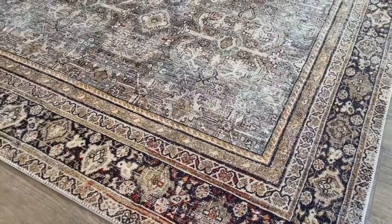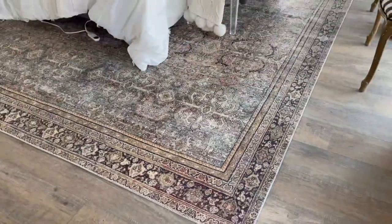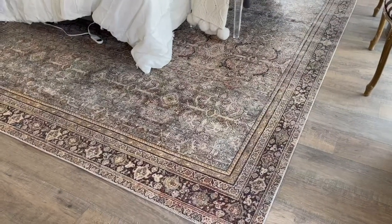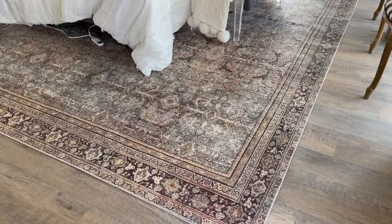So I think it is perfect for a bedroom. It's just so lovely. The colors are so beautiful and a really, really nice high quality. We love this.